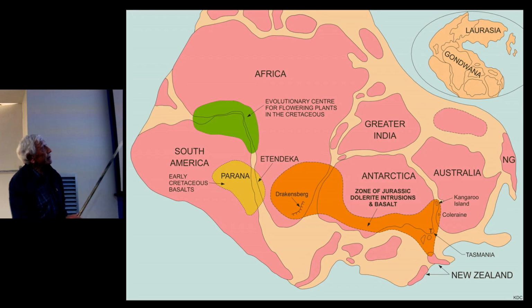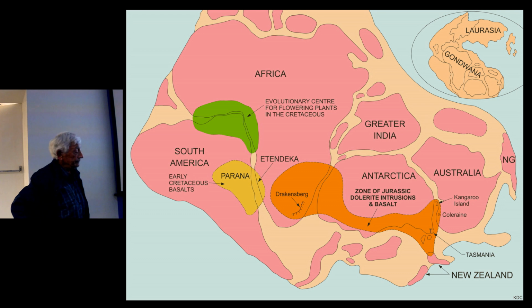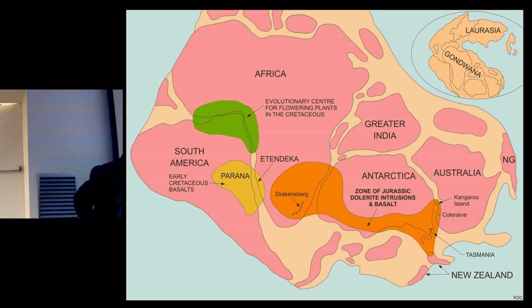Just in addition, if you've heard of Pangaea, the really big supercontinent, this is a picture of it here, Gondwana in the southern part and Laurasia in the northern part. So it's a big C-shaped supercontinent that must have occupied most of the Earth's surface.